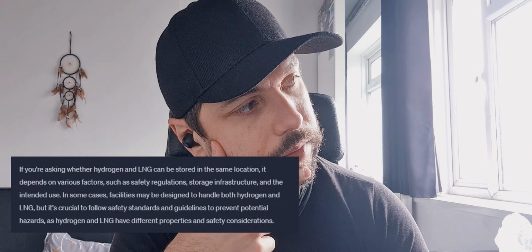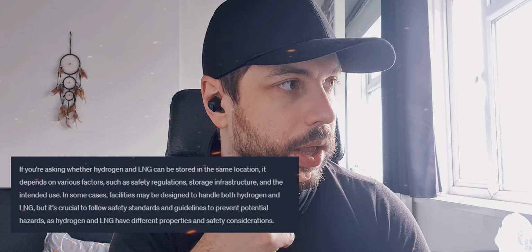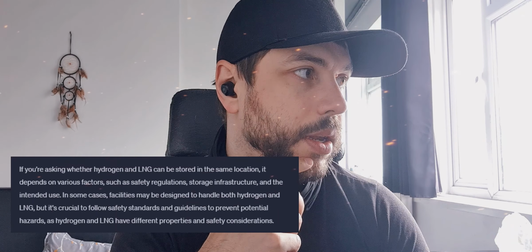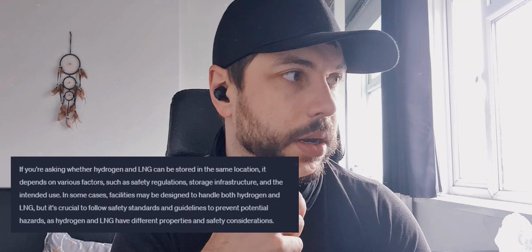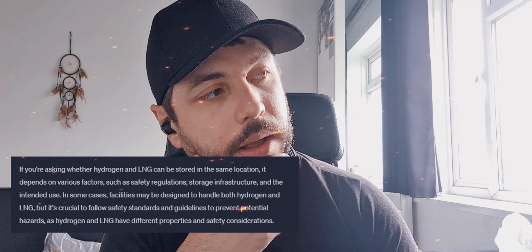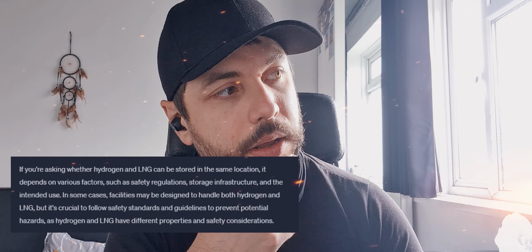If you are asking whether hydrogen and LNG can be stored in the same location, it depends on various factors such as safety regulation, storage infrastructure, or intended use. In some cases, facilities may be designed to handle both hydrogen and or LNG, but it's crucial to follow safety standards and guidelines to prevent potential hazard. Hydrogen and LNG have different properties and safety considerations, as well as I think it's how compressed you want to have your hydrogen, right? So many factors to take into account, but I think it's possible.